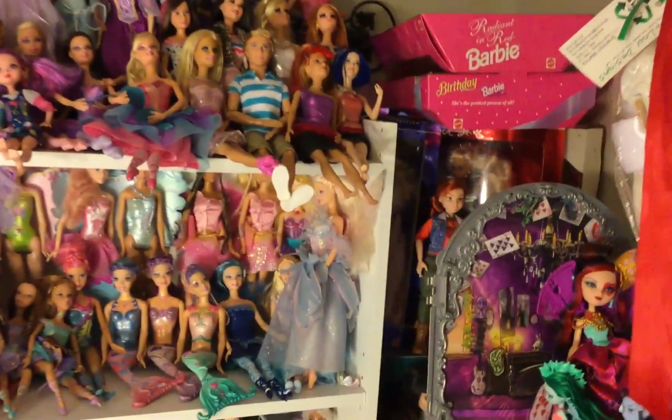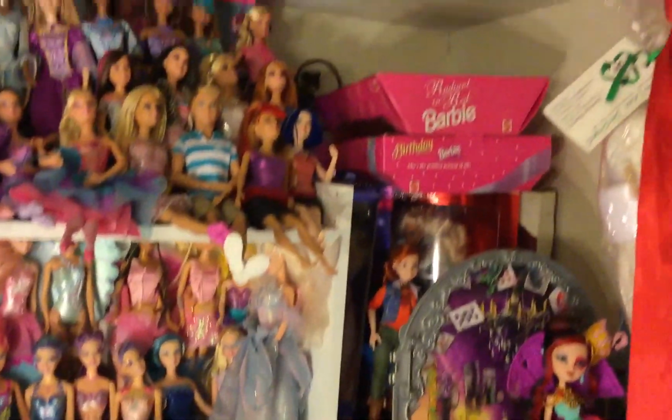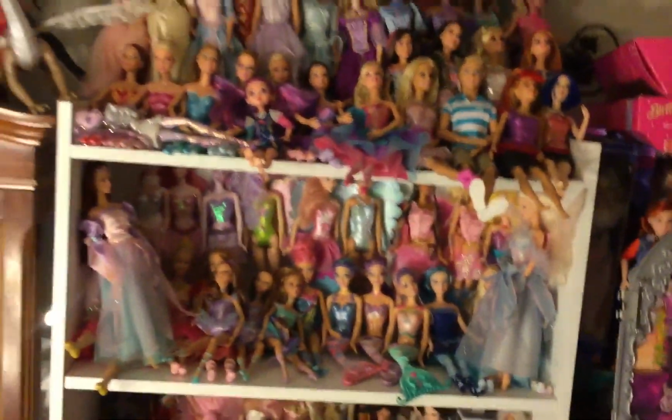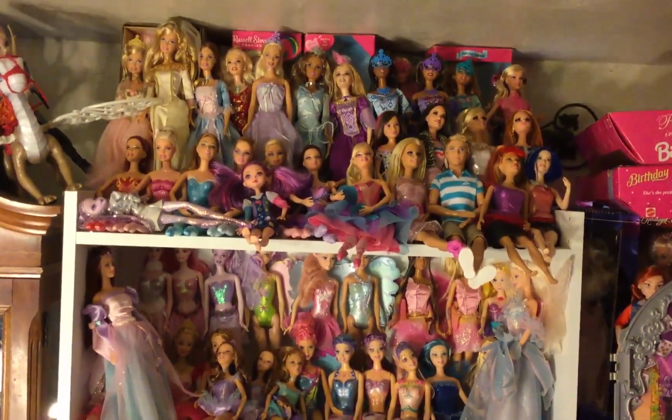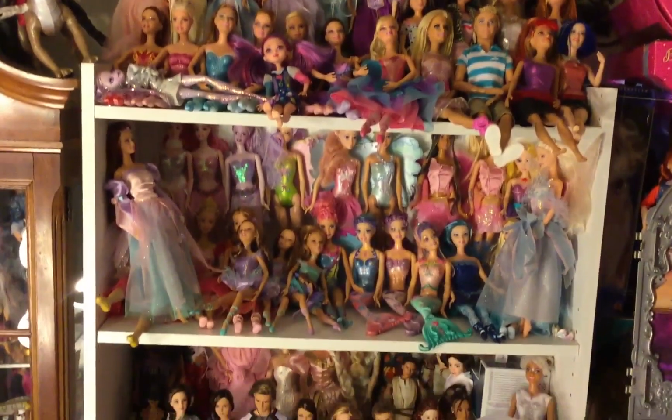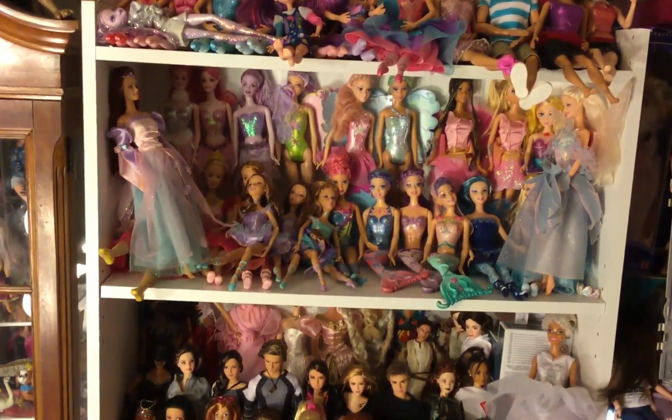Yes, and then I also have a very small collection of boxed Barbies over here. These are all the ones that I haven't unboxed because they were a gift from my mom's cousin, and she gave them all to me boxed, and I really just don't have the heart to unbox them. So yeah, that is all the stuff on this shelf.